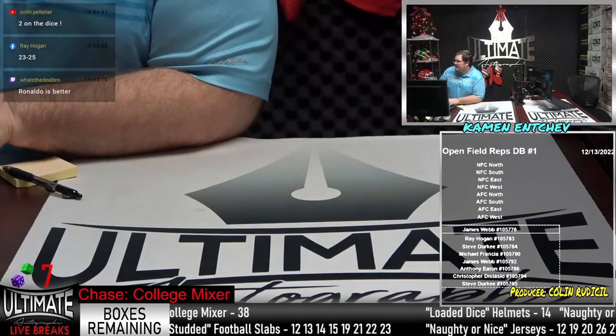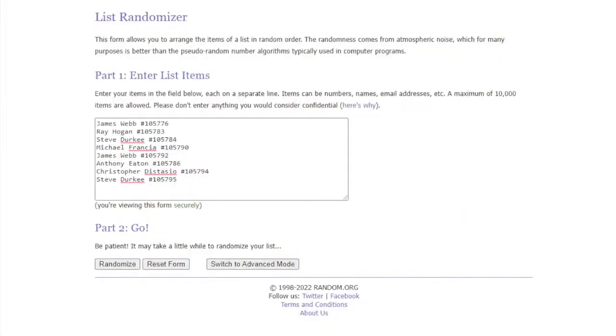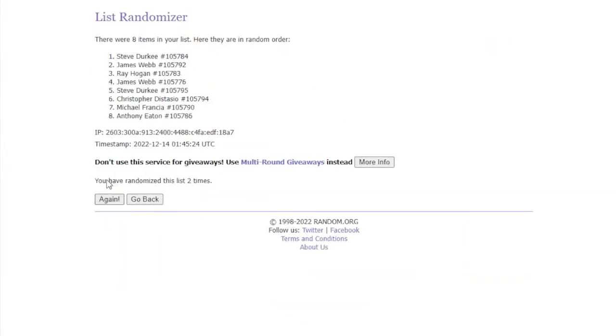Let's see some heat here in the open field. 9 boxes to go, Colin. 3 headliners left: Michael Irvin, Adrian Peterson, and also Justin Fields. Isn't that ridiculous? It is ridiculous. The NFC North right now could win Fields and Peterson.